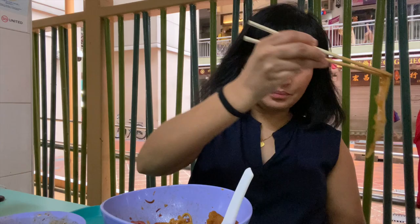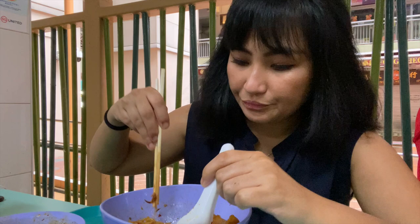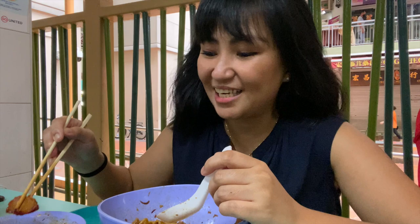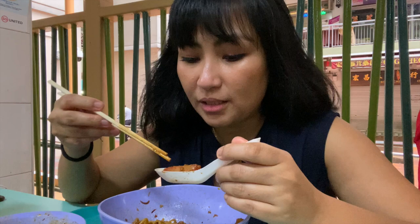Actually, alam niyo ba, yung mga elders dito, mababait sila sa mga kids. Kaya pagkasama namin yung kids, kanina nag-hi siya kay Eula. Nagulat siya kasi 1-year-old pa lang si Eula. Ano ito na?